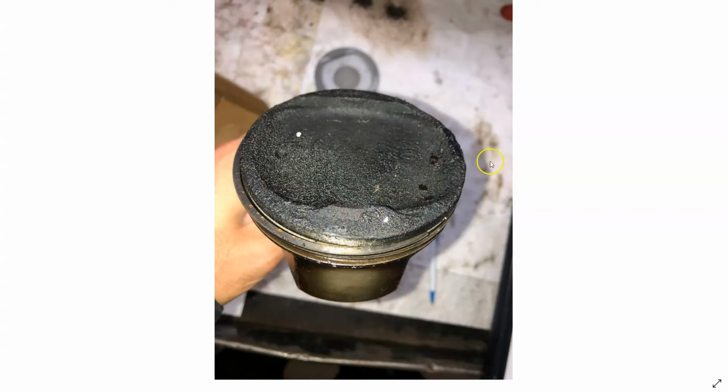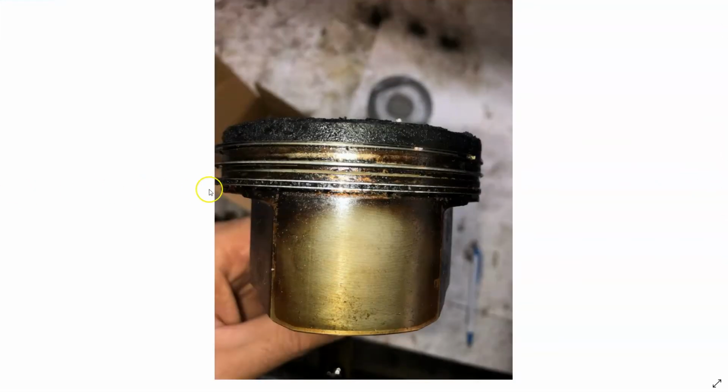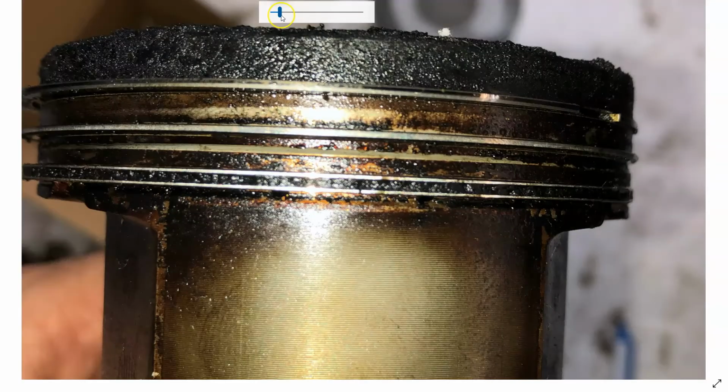Top of the piston is all carboned up. And you can see here the ring lands have a lot of sludge build up, and the oil control ring has a lot of sludge build up. Get this image of this piston zoomed in here so you guys can get a better look at it. You can see the lower ring, which is called the oil control ring, and you can see how it's got a lot of sludge carbon buildup.